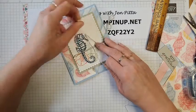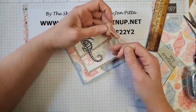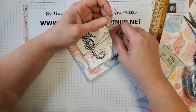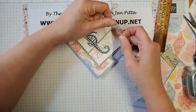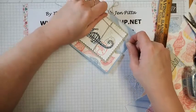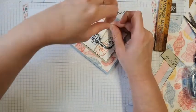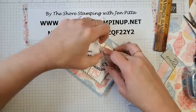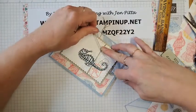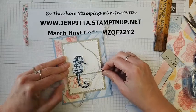So, like that. Make sure it's nice and tight because that one seems a little loose. There we go. Okay, then I'm going to tie a knot in there. Actually, not in the same notch on the scallops, so I need to fix that. Okay. Like that. Okay. There we go.